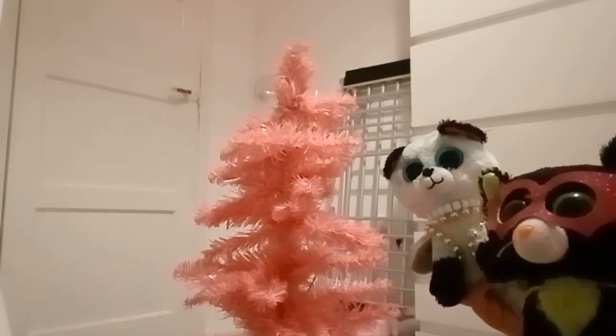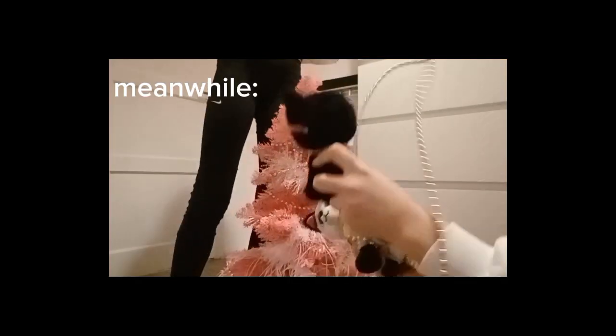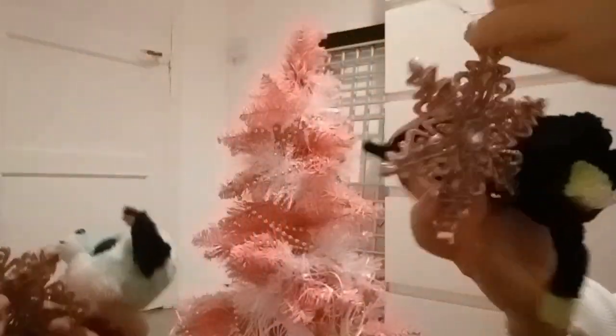Let's get decorating. Now we're gonna put on these and these. Yeah. So let me just grab them. They're so cute. Oh my gosh, these are so much cuter than I expected.